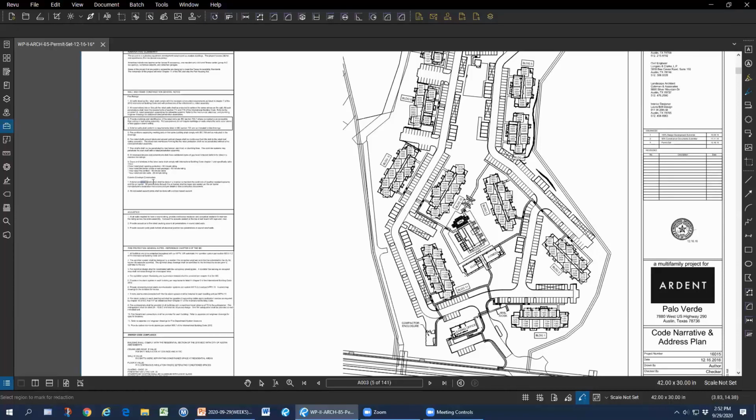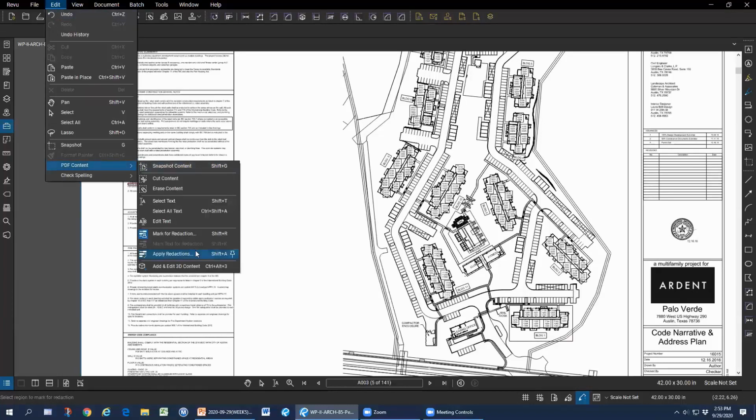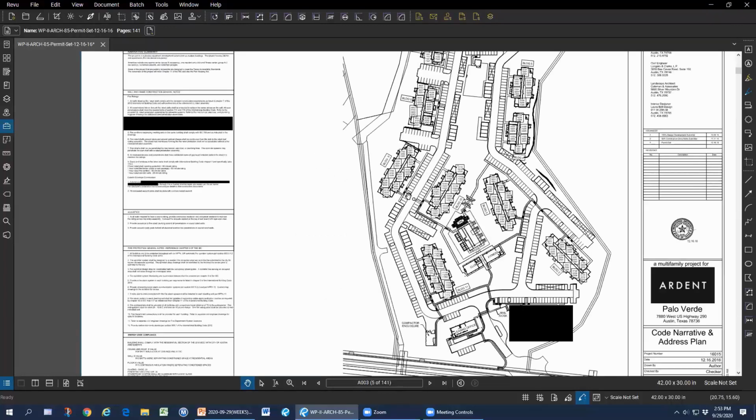When I get over text, I can hover, and just like a highlighter, I can choose selective pieces of text, but you can also do it in a drawing. Right now it is limited to rectangular shapes. I can't do a multi-sided redaction like that. But now I've got areas of this document that if I come back and do an edit, PDF content, apply redactions, it's warning me again, these are all your choices. If you make these choices and you hit OK and you move forward, now you're actually doing some redaction, but you still are not 100% completed.